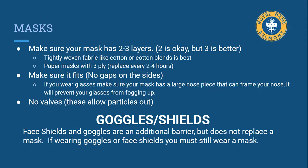Goggles and shields. One of the other ways that COVID can be transmitted is through the mucus of your eyes. So if you feel more comfortable, you can totally wear a shield or goggles, or if you wear glasses, that is a good thing too, but it does not replace a mask. So if you were wearing goggles and a face shield, you still have to wear a mask.